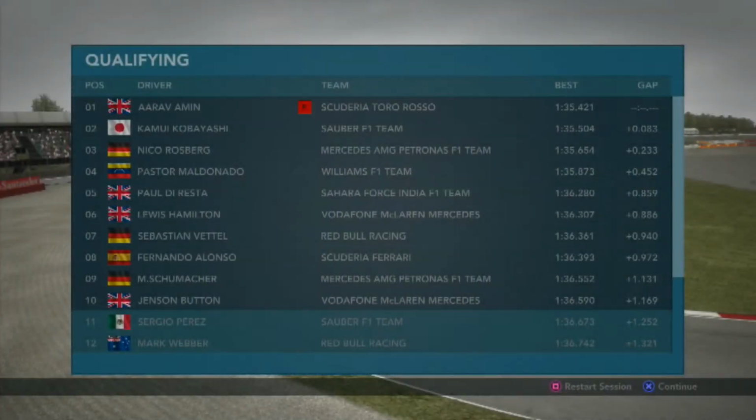Oh wow, went over the apex and just spun 360, smashed my front wing off, not great driving there, but what a way to finish the lap, and we're still fastest. That was pretty funny. What a way to finish the Q2 lap to get us through. That's what you call finishing in style there.